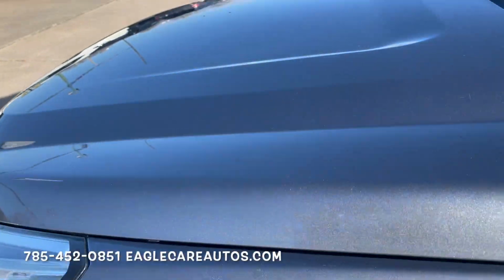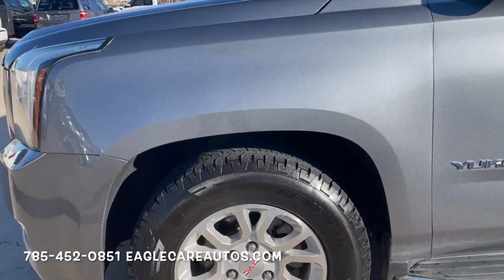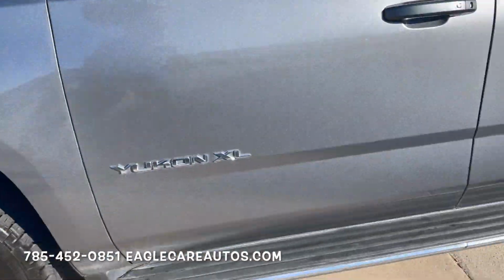Moving up the hood, the glass and the top end are all in good shape. No hail on the vehicle. The windshield's clean. It's sitting on basically new General Grabber all terrain tires, just a very good meaty tire for a truck like this.